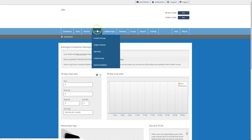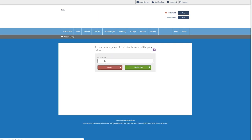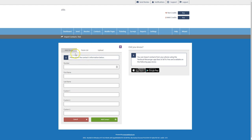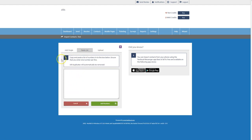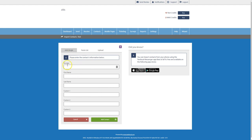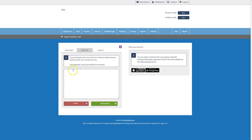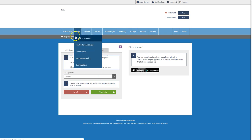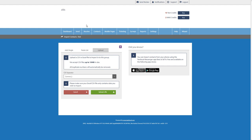So if we jump over to contacts and create group, you have to basically upload contacts before you send a message, which is very easy to do. We've got what we call group name here. We just then add a list of people. You can either paste a bunch of numbers. Don't worry about this option. This is just for one text. So you just paste a bunch of numbers here you want to text, or you can upload a CSV spreadsheet. Just make sure the name and phone number are separated, because you can actually personalize these texts.